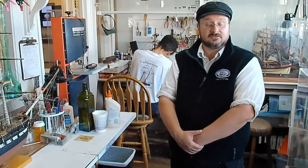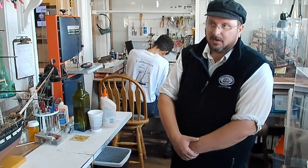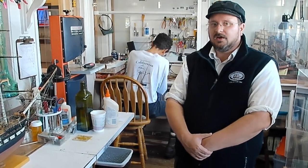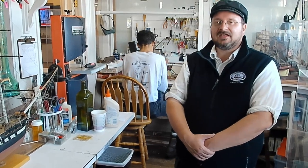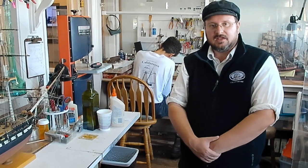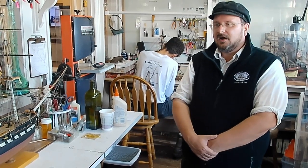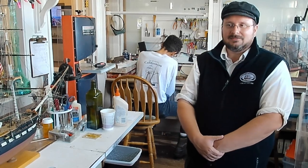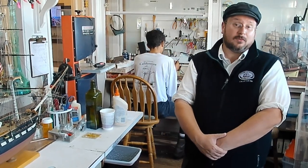We don't work exclusively in wood either. For all of you that are interested in, for instance, World War II ships, there's a lot of plastic kits that are available, and there are also people who kit bash, and those who work from scratch. There is no one right way to build a model. The only thing that matters is that you enjoy the process.